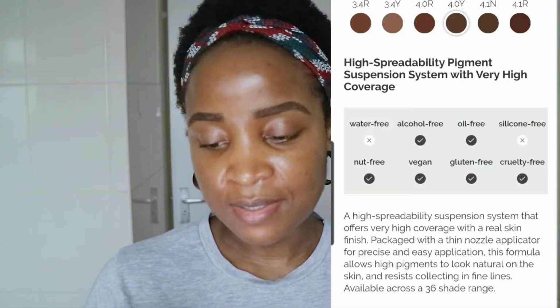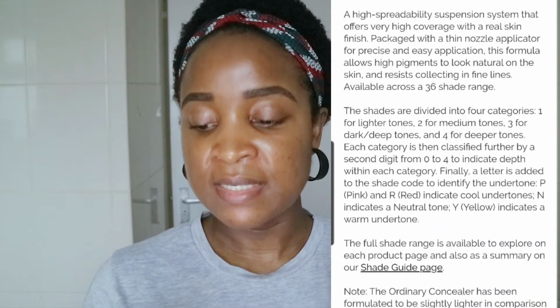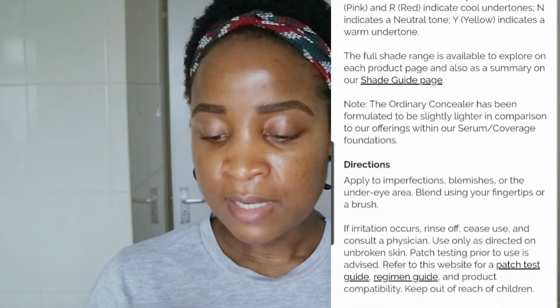So the description says it's a high spreadability suspension system that offers very high coverage with a real skin finish, packaged with a thin nozzle applicator for precise and easy application. This formula allows high pigments to look natural on the skin and resist collecting in fine lines. Available across a 36 shade range.